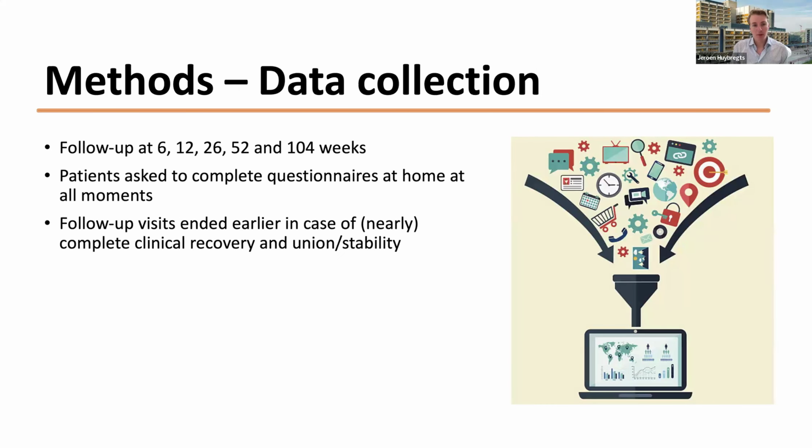We scheduled 5 follow-up moments between 6 and 104 weeks, at which we asked the patients to complete questionnaires at home, and they were sent back to Leiden for evaluation. Follow-up moments were scheduled clinically as well. Those visits could be ended earlier by the treating surgeon if the patient was deemed to have achieved complete or nearly complete clinical recovery in combination with fracture union or fracture stability.